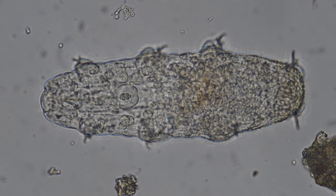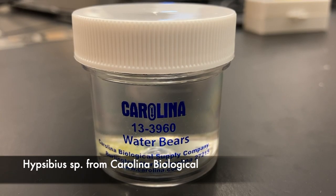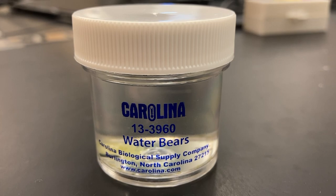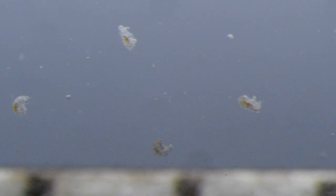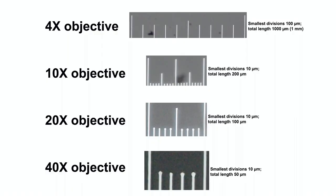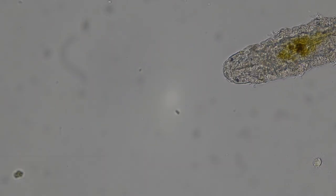But all of this would be much easier to see on livelier tardigrades, so I bought some from a tardigrade supplier. This file contains something like 50 tardigrades, members of the genus Hypsibius. They are small. Here's a nice one in dorsal view. There's algal food in this animal's stomach.